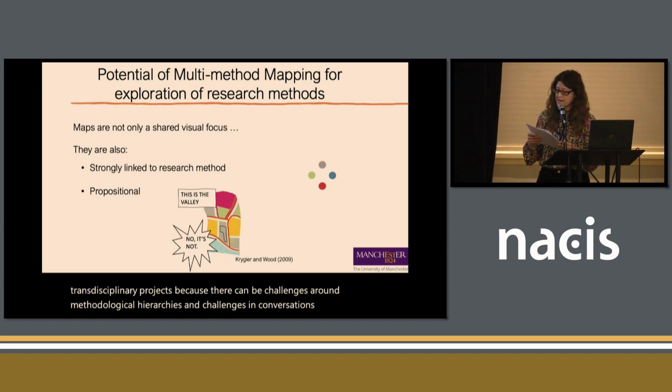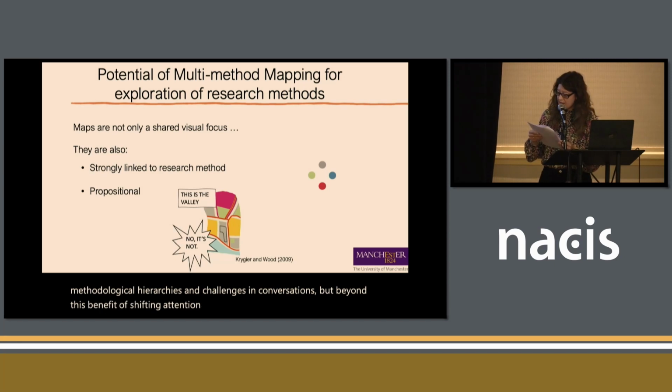But beyond this benefit of shifting attention onto a visual and the fact that the maps visually evoked the shared field site, the maps also had two other important benefits. Firstly, the map's representational techniques are closely related to the research methods that were used, and therefore they did prompt discussion of methods. One researcher said in an interview after the activity, "The tool that you used was useful because it was like a combination of talking but also the visual stuff. It created a talking point, and then you could also demonstrate what exactly was the method to each other."